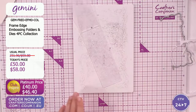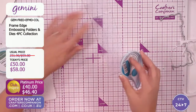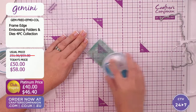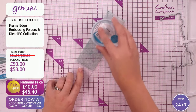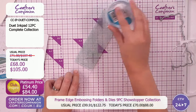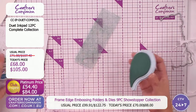I'm going to use those duet ink pads. Okay, brilliant. Because if there was ever a time to do it, it's now. I want you to see just how intense the colours are. Now, you can either rub it straight on like this, or you could use your brayer. I'm just going to give it a little bit of a pat there so that we get the pat action into the background as opposed to the swirling action.